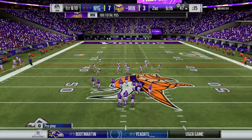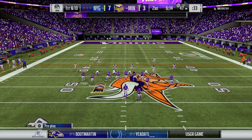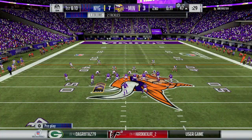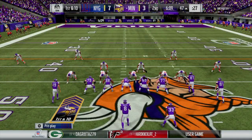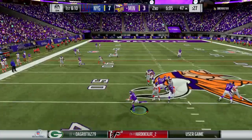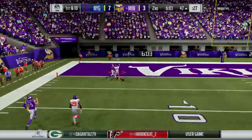I like how they work the tight end on a nice little under route there. And if you're going to give him that much space, he's not going to catch the football. He's going to run away from you a little bit, and that's exactly what he just did there, picking up extra yardage. Here's Mariota going deep for Diggs.